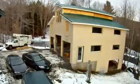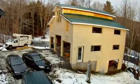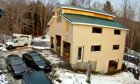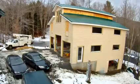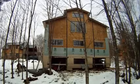Took them 5 days. They originally said only 2 days, but it was a lot of difficulty in the snow. I mean, you can see all the snow around. It snowed literally the morning they were going to show up. That night, it snowed like a foot. So here it is, a building with siding. Here we are around back. They're finishing the siding up here.